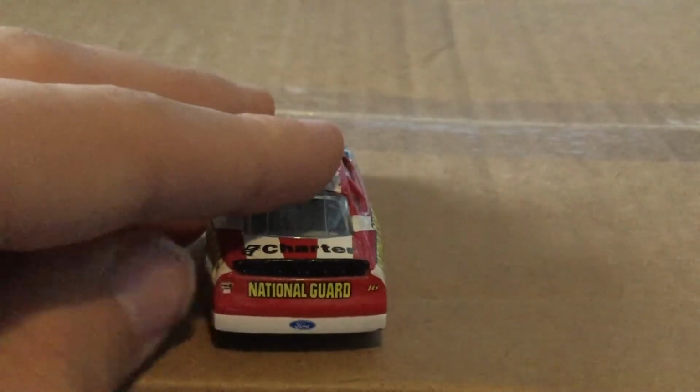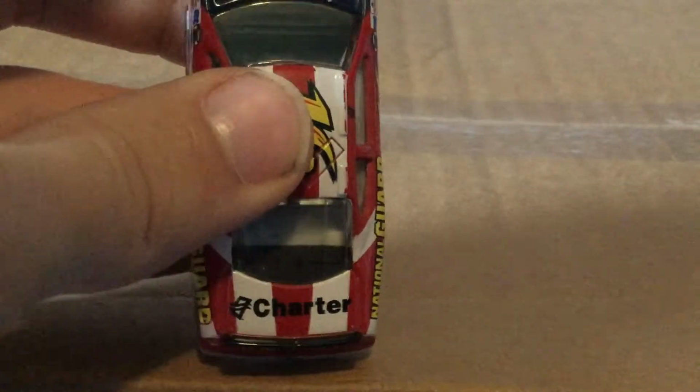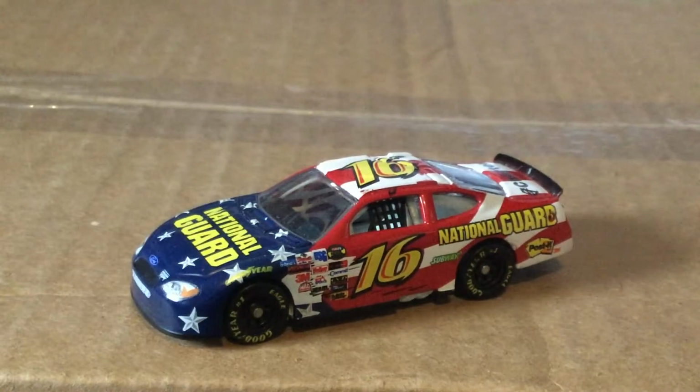Back here, you've got National Guard with a red and white striping. You've got Charter right there, and you've got the yellow number 16 there. And the other side is exactly the same. So, very, very cool looking car for Biff.